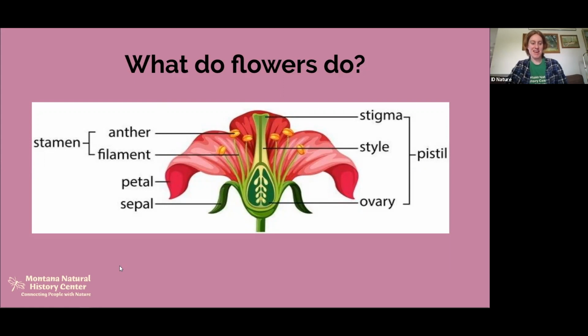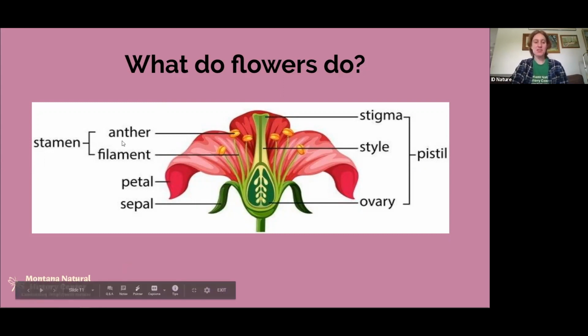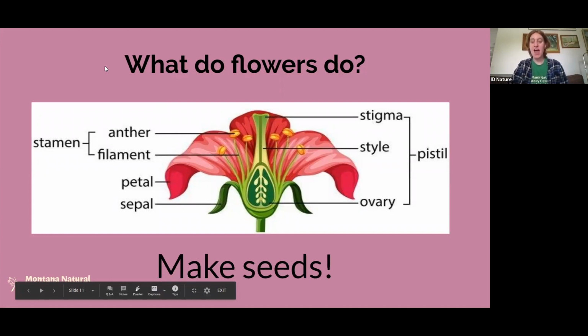All right. Looks like we have a great idea already. Perhaps this is one of our students from our naturalist classes. Excellent. Good to see you here. Making seeds is exactly right. Flowers are designed to make seeds. And how do they do that? It's a really good question.